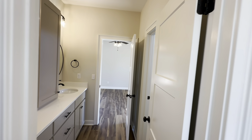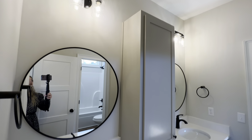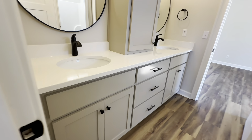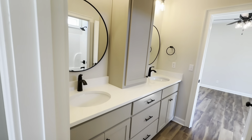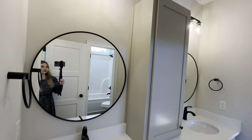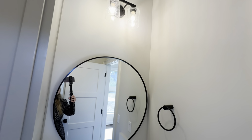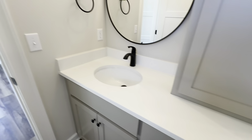Here we have a Jack and Jill full bathroom that is shared between these two bedrooms. The other one in the hallway would be perfect for guests to have a little bit more privacy. And this could also offer privacy for these two bedrooms as well if they were permanent residents here. As you see, we have two sinks. Convenient since there are two bedrooms connecting.